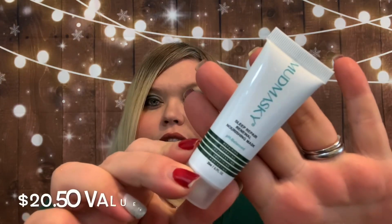All right. And then we have the Mud Masky Sleep Repair Renewal Nourishing Mask. pH balanced, repairing, hydrating, rejuvenating, soothing, and protecting. I love sleep masks. So here's what it looks like. So it's obviously a deluxe size sample.